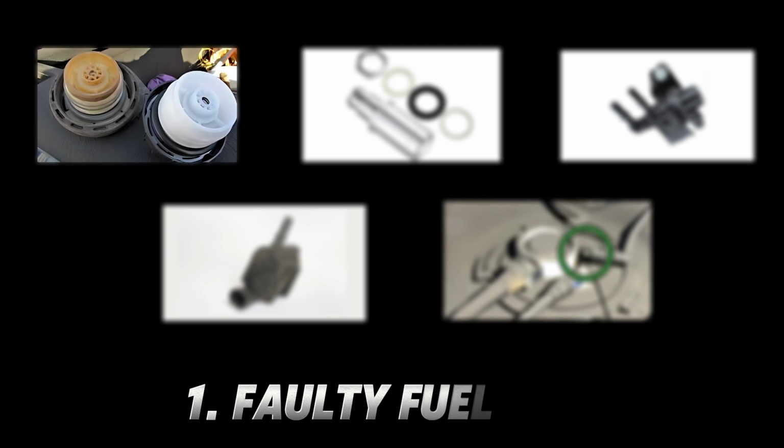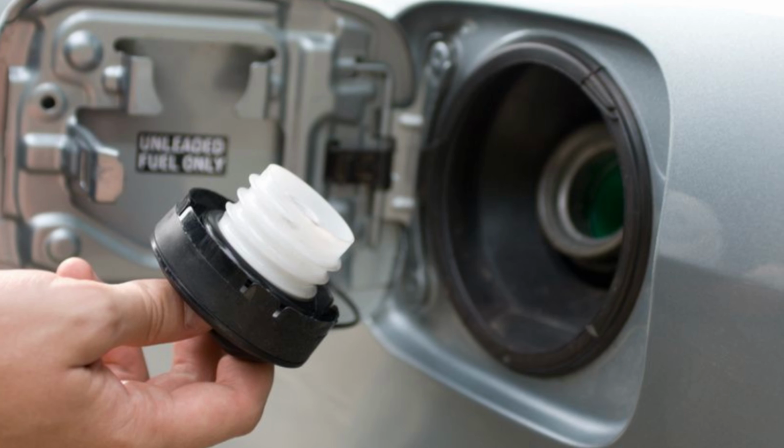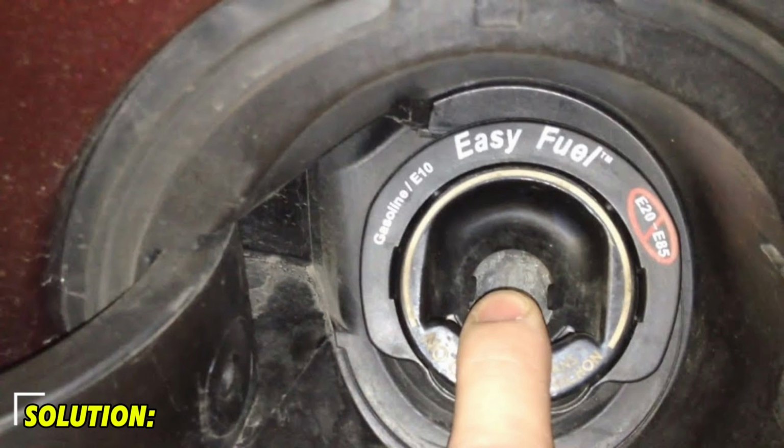Number 1. Faulty fuel cap. A damaged or improperly sealed fuel cap can allow vapors to escape. Solution: inspect the cap for cracks or a torn gasket. Always ensure it clicks at least 3 times when closing.